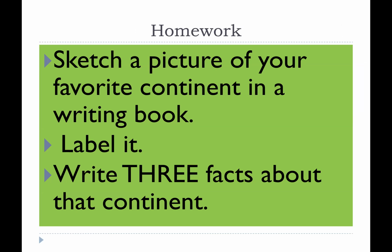Now it's time for our homework. Yes, I know what you are thinking. But it is important for you to do this very simple assignment to add to your knowledge about continents and countries. I want you to sketch a picture of your favorite continent in a writing book. Very simple, isn't it? Then write the name of that continent. That is your label. Finally, I want you to write 3 facts about that continent. 3 things that are absolutely true about your favorite continent. See? A very simple homework assignment.